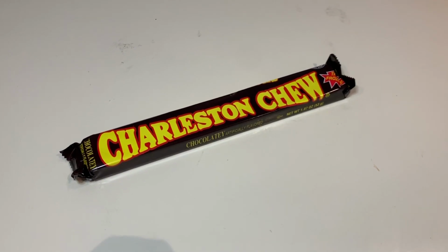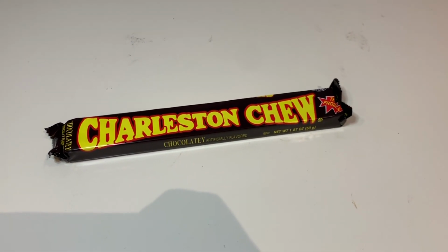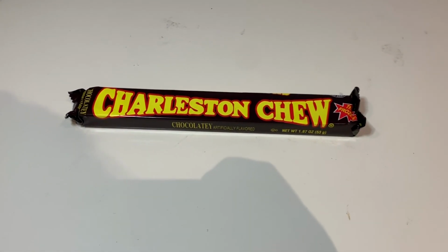Jesus Christ, I did not think it was going to do that. That survived. What is this made of? Artificially flavoured chocolate. I don't know what this is. It says chew, so I'm assuming it's going to be chewy in some way, shape or form. Oh, it didn't survive. I did break it. Okay, there you go. There's a cross section. Okay, the chocolate is so bad. Why artificially flavoured chocolate? Well, there's nothing good about that.